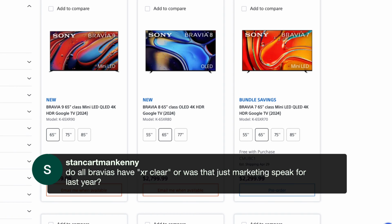Do all Bravias have XR Clear, or was that marketing speak last year? No, they all have it this year, except for the Bravia 3, which doesn't have the XR. So you have the XR Clear in the 7, the 8, and the 9. And last year it was in everything except for the X93L, because it didn't have the latest XR software and some of the hardware differences there. So it does absolutely have it this year.